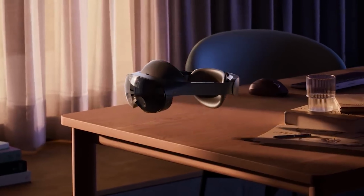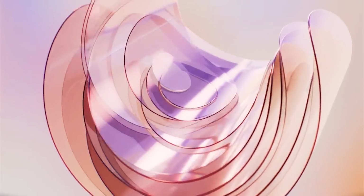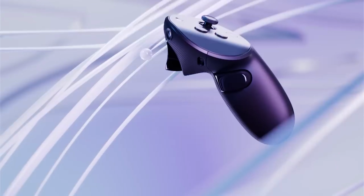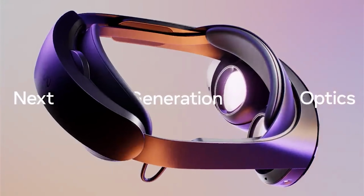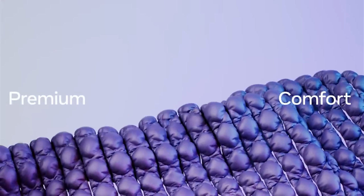Meta's productivity headset, the Quest Pro, arrived in October of 2022 as the first standalone VR headset meant for work. It's also one of the best gaming headsets since it includes most of the best features of the Quest 2, is compatible with the same games, and offers greatly improved display quality and controller accuracy.